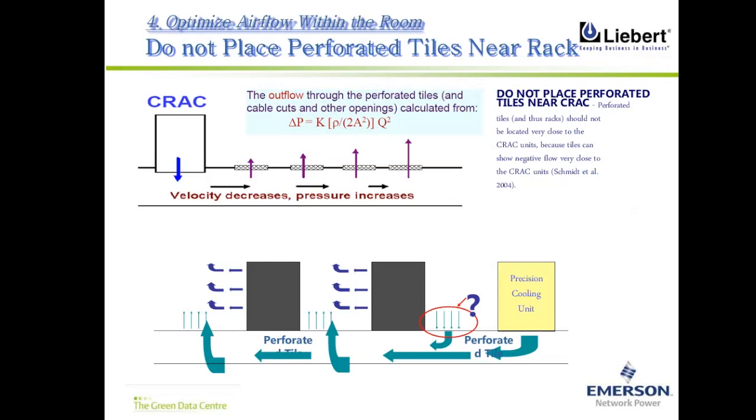So my cool air is being thrown from the bottom of the floor, and because I have put one perforated tile just before the PAC unit, it is creating negative pressure. So the first ideal location to put the tile is between the first row, and then as you go down, you can keep on placing the perforated tiles. What happens as you go away from the crack unit is velocity decreases and pressure increases to maintain uniform CFM. So basically you have to avoid putting the perforated tiles very next to the crack unit. The ideal location is after the first row of the rack. You have to start putting the perforated tile there.